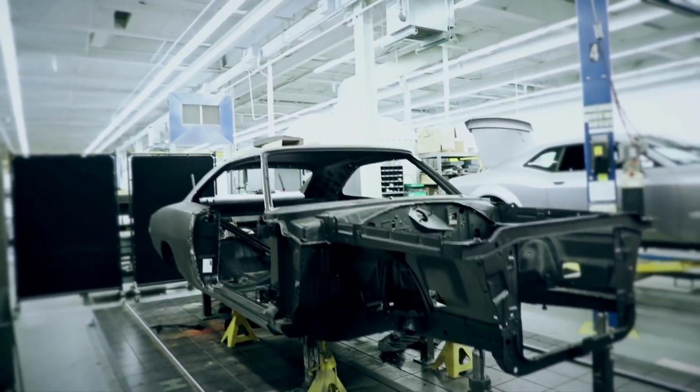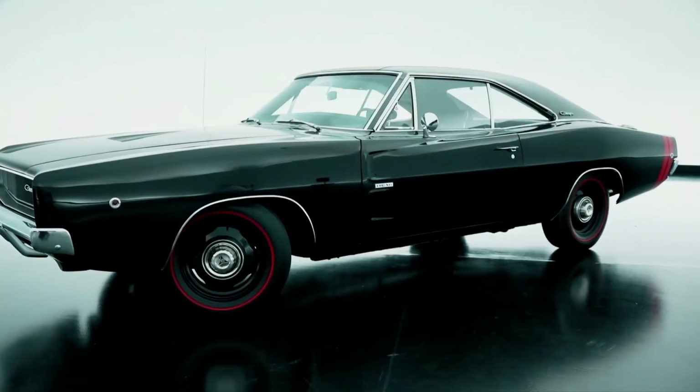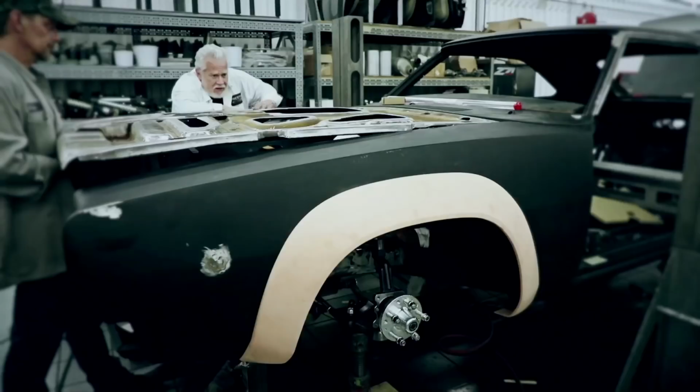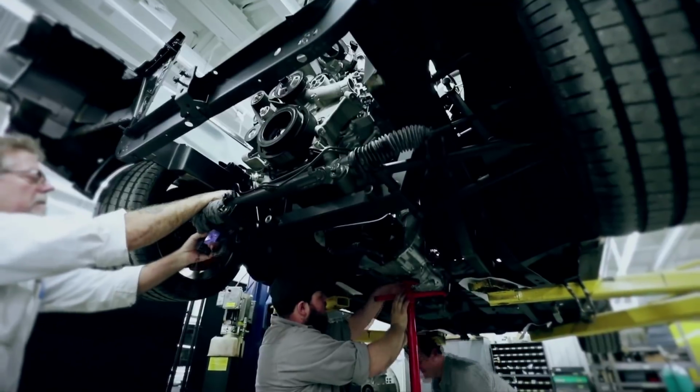We always felt that the wheelbase on the 68 was a little short. So on the concept, we put a 20-inch wheel and tire combination in the front and a 21 in the rear. We actually took the front wheel and moved it forward 2 inches. So the wheelbase went from 117 to 119 inches.